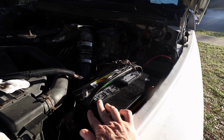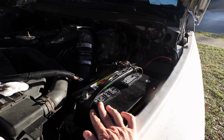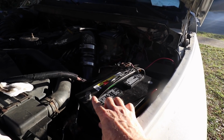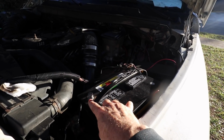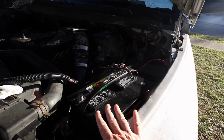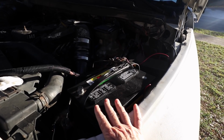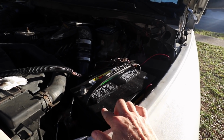There's a parasitic drain on the battery here. So the way you get around that is you remove the negative ground terminal so that it doesn't drain the battery till you figure out what's going on. I've not figured out what's going on or where it is. It's just a matter of time, but it is hard on the batteries.